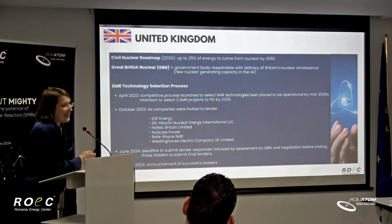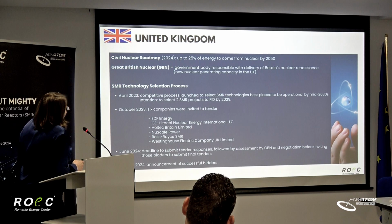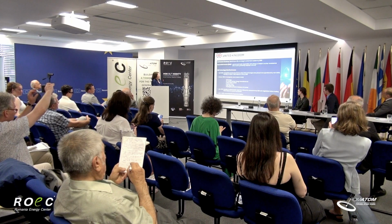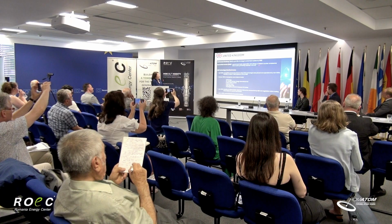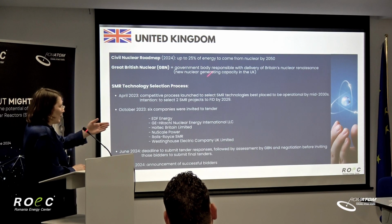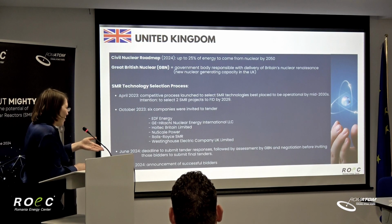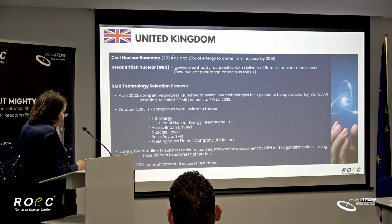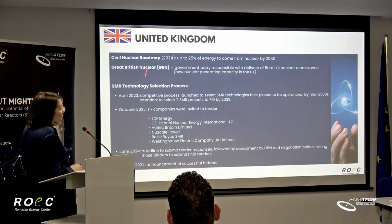And a few words, and this is my last slide, about the United Kingdom. They have a civil nuclear roadmap published earlier this year in February or March, in which they say that they want to reach 1/4 of energy from nuclear by 2050. They have this Great British Nuclear government body that is responsible to deliver this nuclear renaissance. So it's responsible, as in Poland's case, for delivering the big power plants as well as the SMRs. And they are, as also Jacob mentioned in the first panel, in the middle of the selection process. So right now, they haven't decided yet.